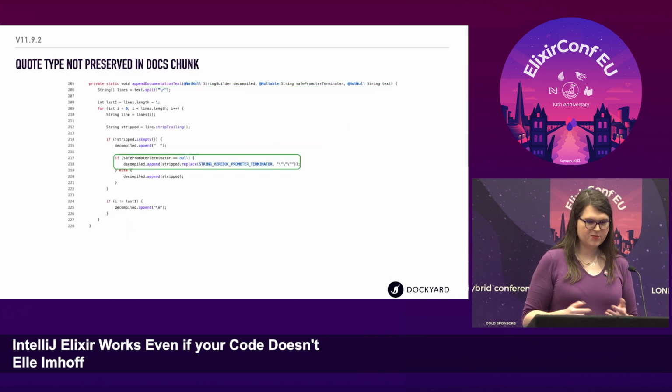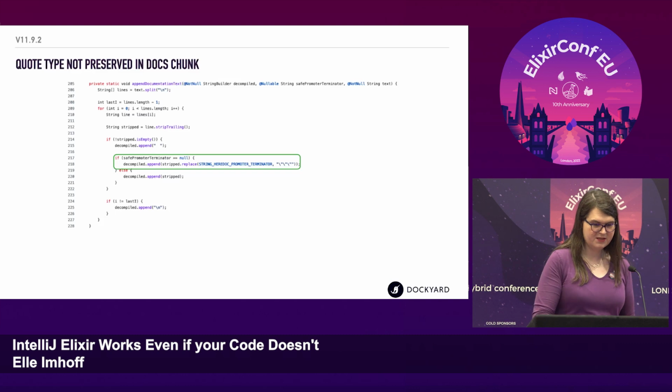Only when we don't have a safe promoter or terminator do we actually need to reformat the documentation text to escape the existing triple double quotes, which fixes the docs and the parsing and the references.